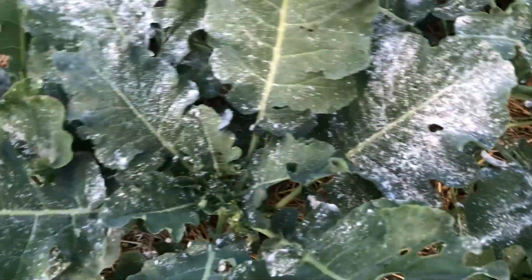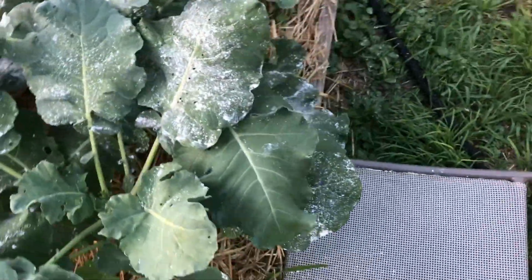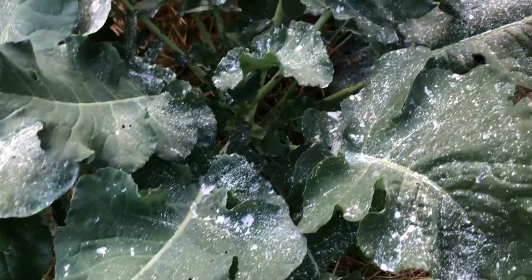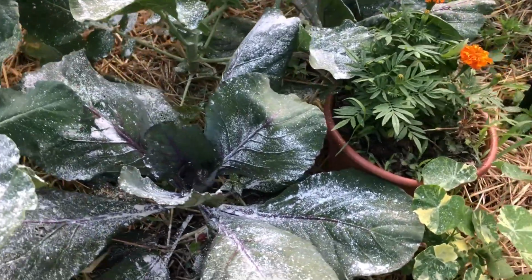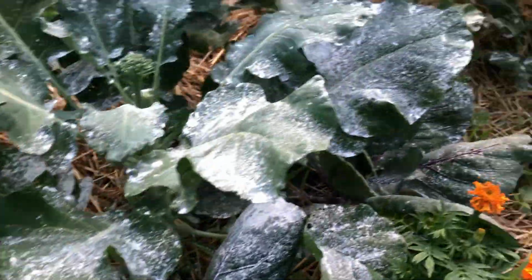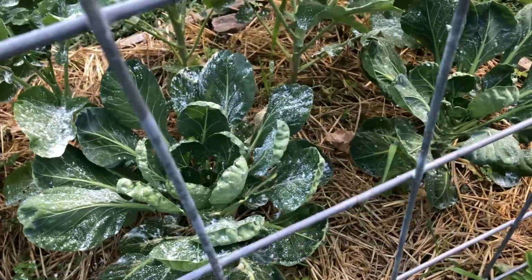So if I had purchased some kind of row cover and placed that over these, that would have been a good preventative measure against the moth caterpillars eating the plants. The moths wouldn't have been able to lay their eggs on them with the row cover. It's something that I did not purchase. No specific reason why, I just never got to it.